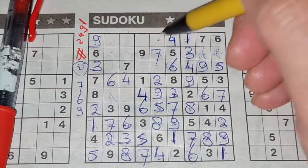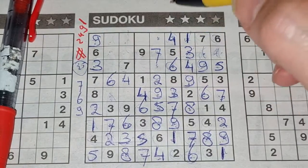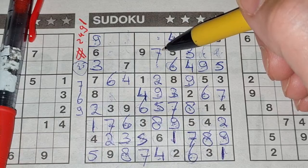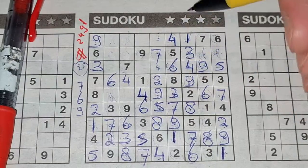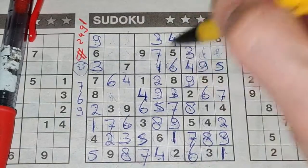Then 2 numbers left in the middle column for the numbers 1 and 7. No, 7 we have. 1 and 3 are missing. 1 and 3. We see here 3, no 3 there. 3 should be here and a 1 goes there.